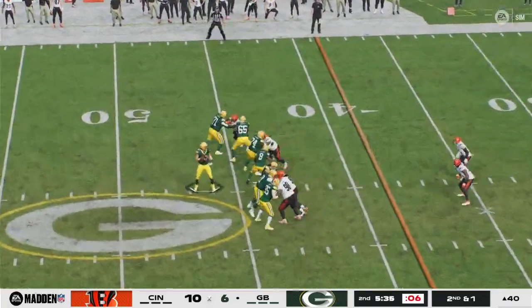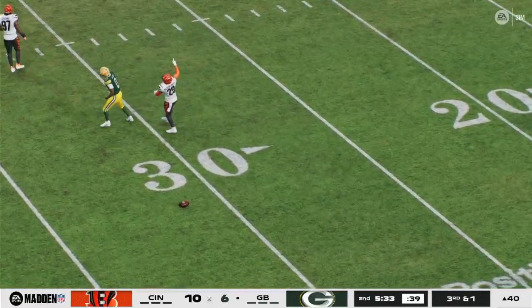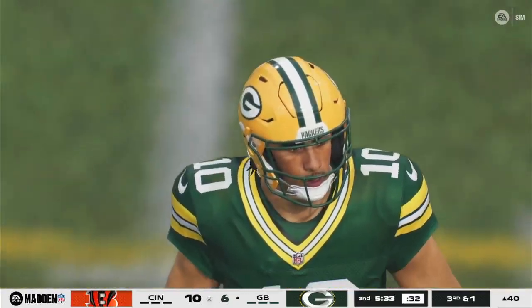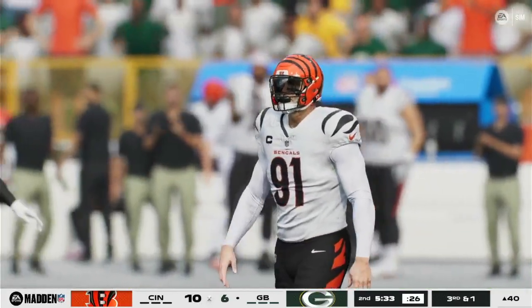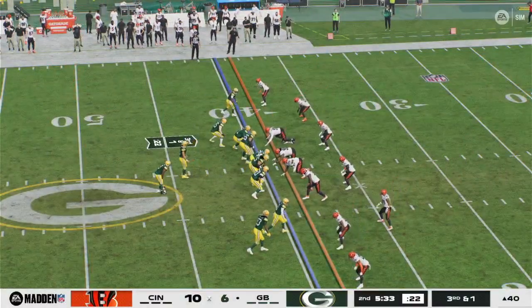Play fake, it's Love. That won't be caught outright. It's incomplete. Intended for Matthew Golden. Incomplete. Cam Taylor-Britt on the coverage. Seventh play of the drive now as they need a yard here on 3rd down.